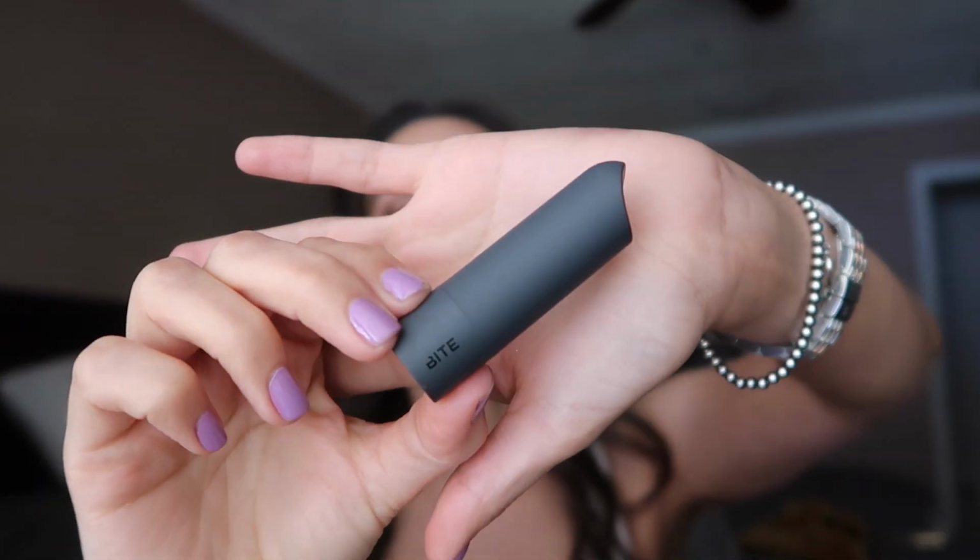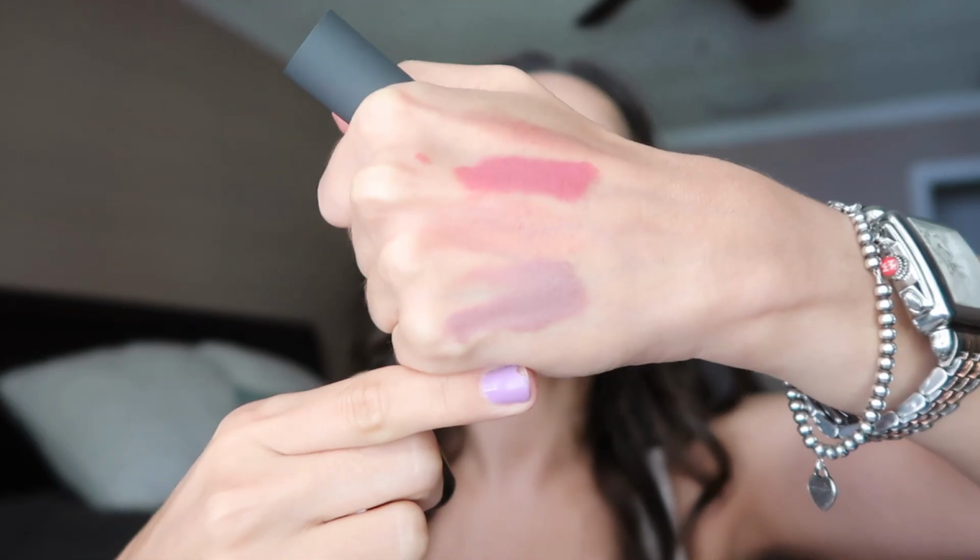The last and final product I have here is the Bite Beauty lipstick in Kava. I know that this no longer exists, but was I the only one that cried sad tears when Bite Beauty decided that they were no longer going to exist? Yes, their lipstick formula was so good. It was very moisturizing, and Kava was my favorite shade actually, in case you guys were wondering.